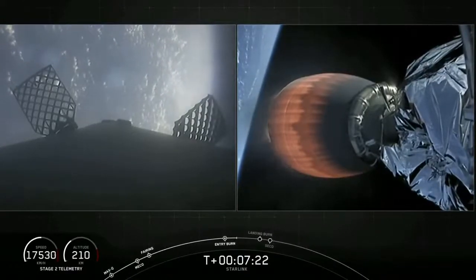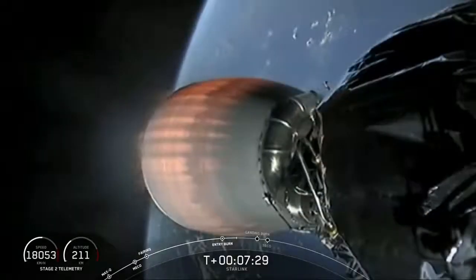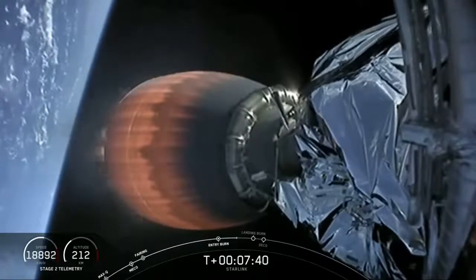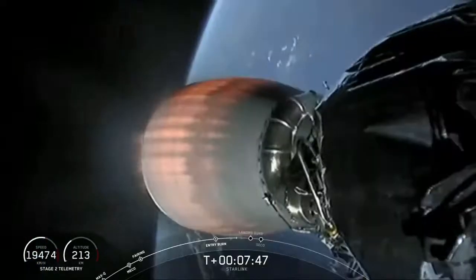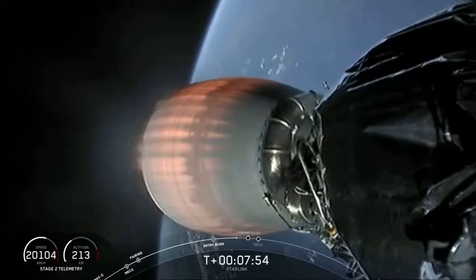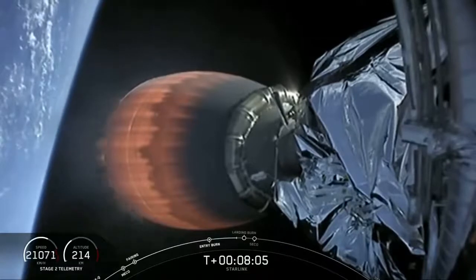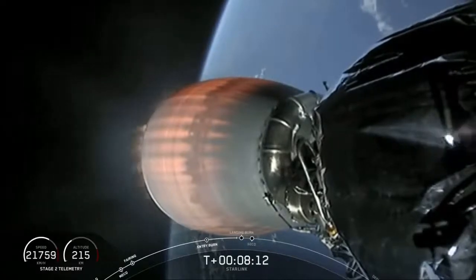Checking in on the second stage, everything continues to look nominal there. Trajectory is looking good. Both vehicles continue to follow nominal trajectories. Stage 1 entry transonic. The next event we have coming up in about 30 seconds is the first stage landing burn. MVAC throttling down. There we heard the call out for MVAC throttling down in preparation for second engine cutoff, which will happen just before T plus 9 minutes.